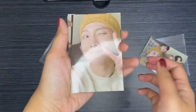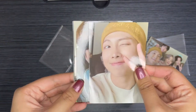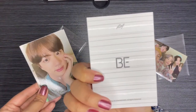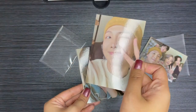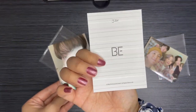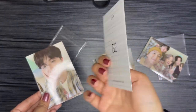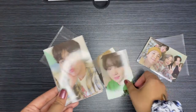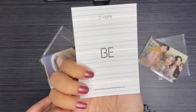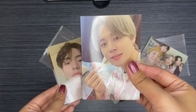Ta-da! First, of course, it's Junie, it's Namjoon RM. And then at the back, it's Jin. How cute! Jin. So cute. Suga. Hope, J-Hope. Oh, it's Hope's birthday today. 생일 축하해. Cute. Jimin.